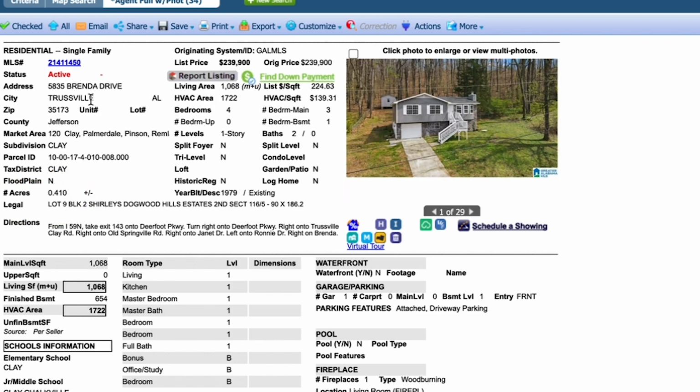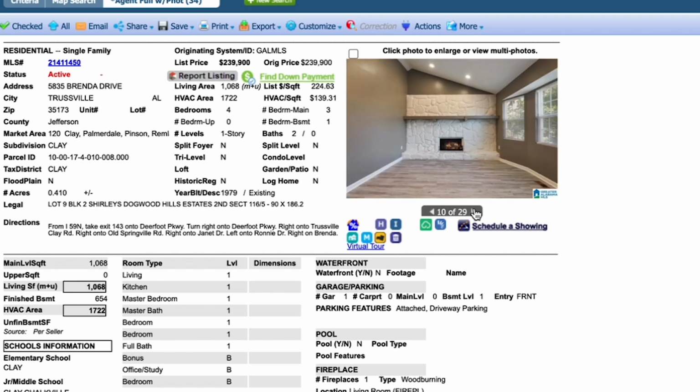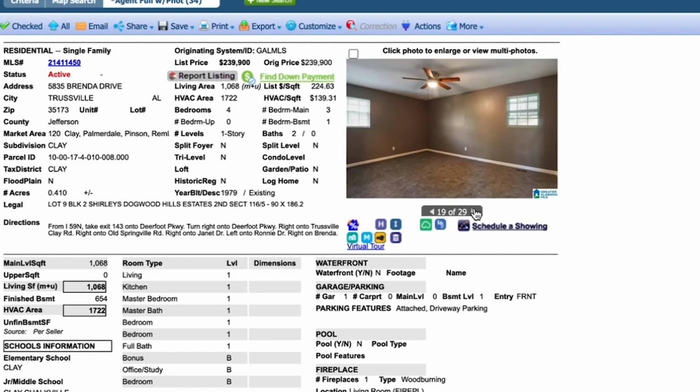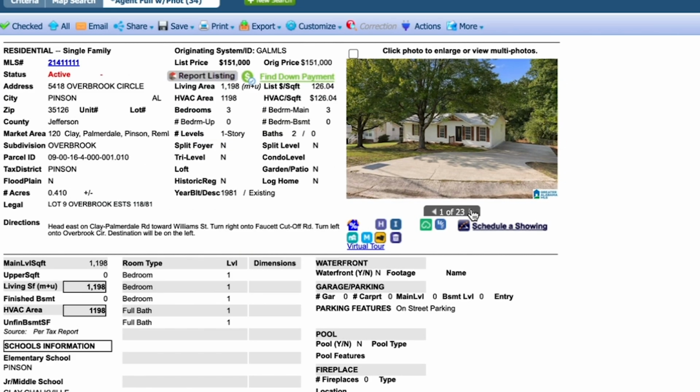And so this one says Trussville, but it is zoned Clay, so it's in that Clay area. But $239,000. It's total of 1,700 square feet, including the basement, built in 1979, and it looks to be updated as well. So again, under that 250,000, a really nice updated home, 4-bed, 2-bath. This one's in Pinson as well.